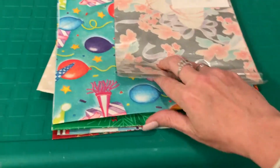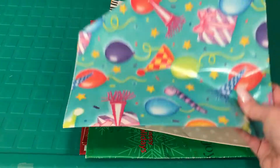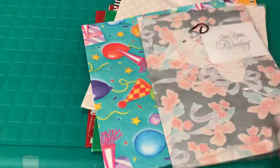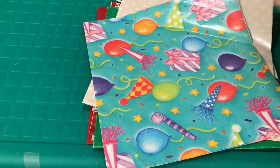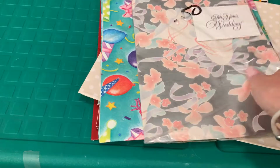This is just a stack of vintage wrapping paper I haven't done anything with, just to show you an example of what I mean by vintage wrapping paper. I'm talking about the ones that come in plastic wrap. It's preferred if they're in plastic wrap, but you can also sell them loose like this. This is just a stack I haven't done anything with yet.